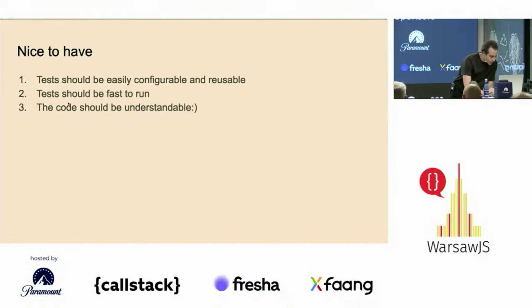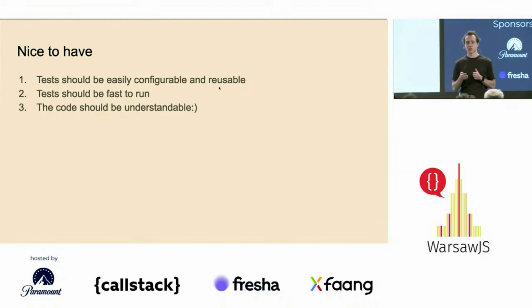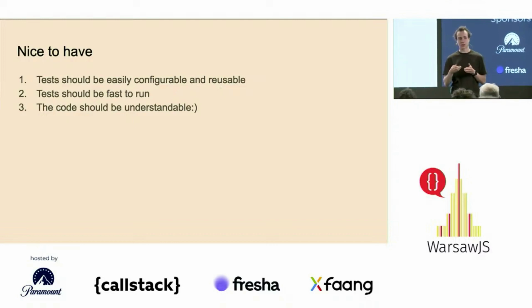It was really nice to be able to configure those tests. We needed to stress test something, so it was really nice to make a kind of framework that will take some number and will create entities based on that number, and those won't be such bad entities.